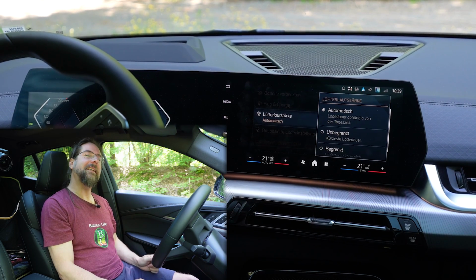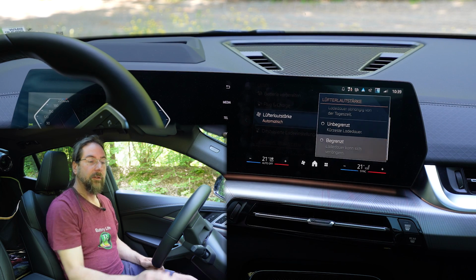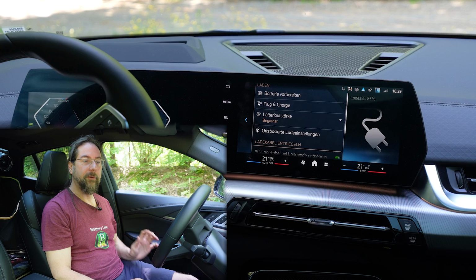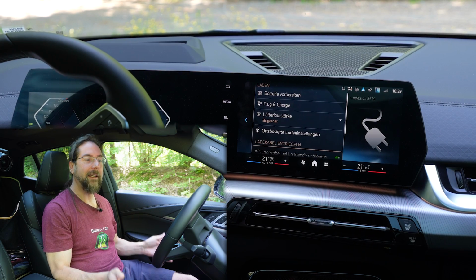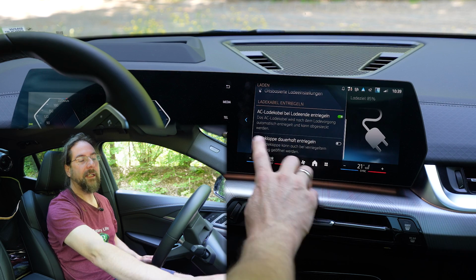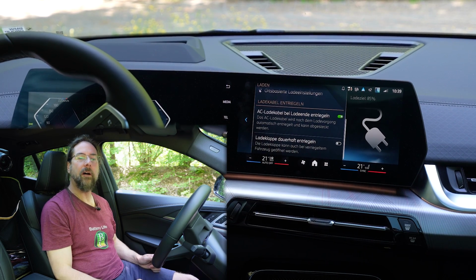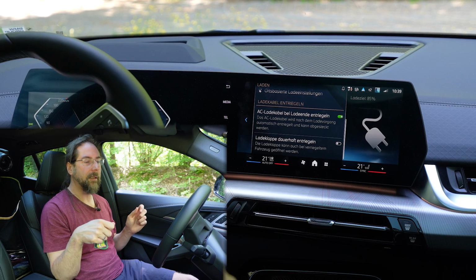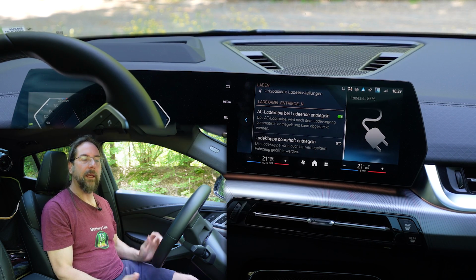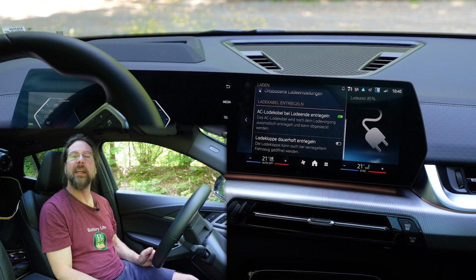And if you don't like that, if you don't want the fan, you can say, please do not use the fan so much. Then it will not cool the battery as strong, it will be quieter, but of course charging might take a bit longer. And there's a thing that you can unlock the charge port all the time, even if the car is locked. So if you want to unplug, charge and plug in, even when the car is locked, you can do that. But you get a warning that, hey, maybe your charge port will get dirty.